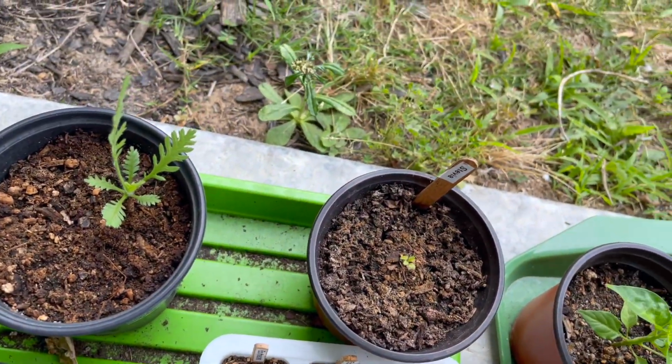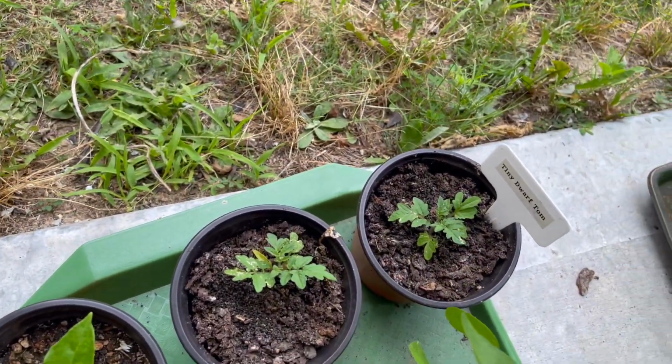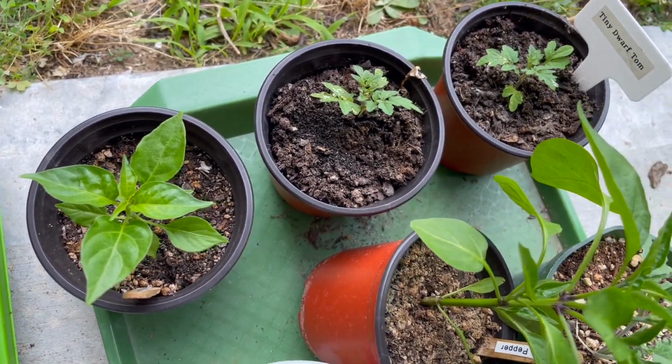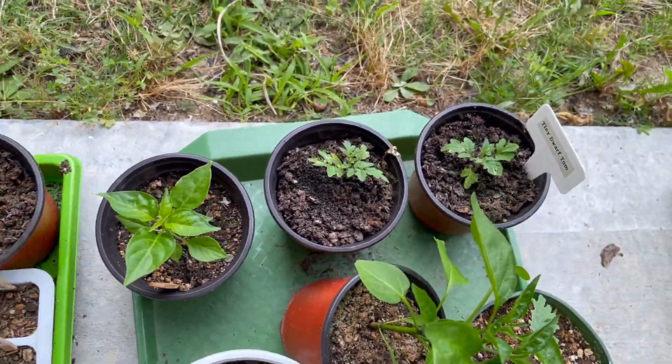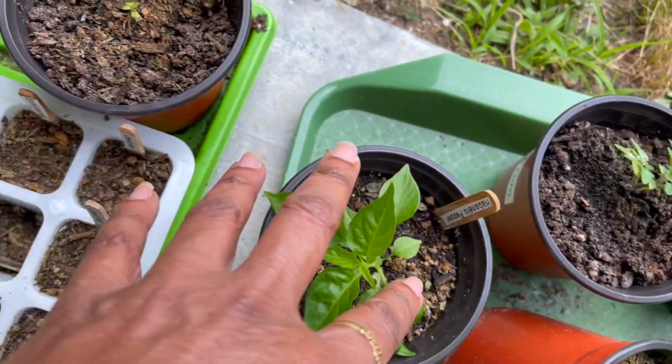That is stevia, my other yarrow. So I got 2 of those. Those are tiny Tim dwarf tomatoes. Those 2, like the ones I have in my GreenStalk. I have 2 in my GreenStalk. This is a, what is that?